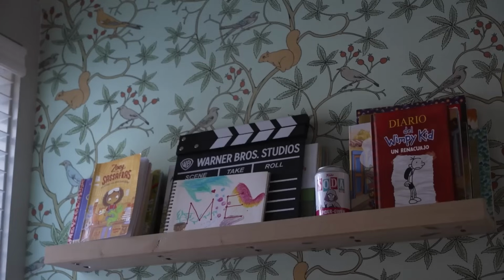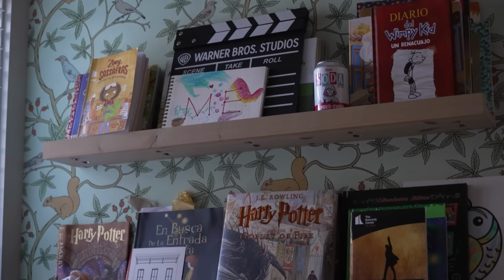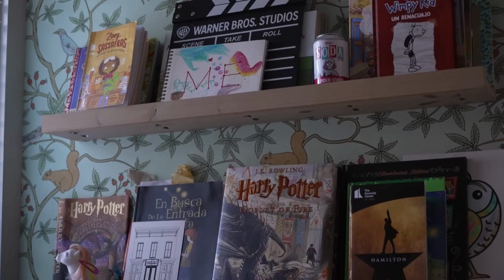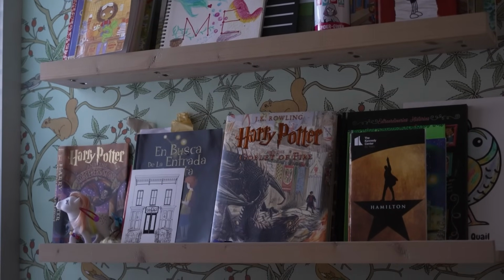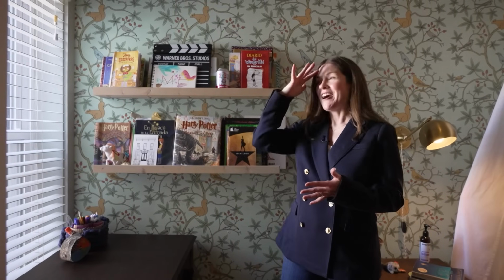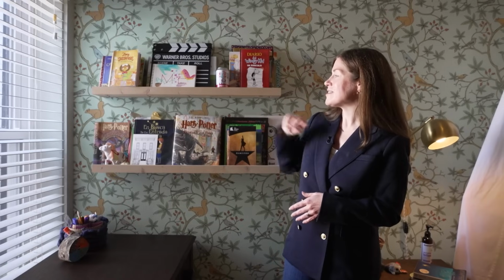So Beatrice loves movies and art and theater and performing. So some of the things that you see here, we saw Hamilton not too long ago. We have her Hamilton playbill. Last year, we took her on a family vacation. We went to LA so she could go to the movie studios and really experience what it feels like to be in a studio. And that was a really fun trip. So she has her little Warner Brothers thing. I forget what it's called. That is from our trip.